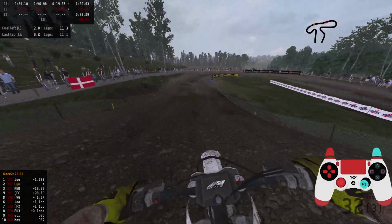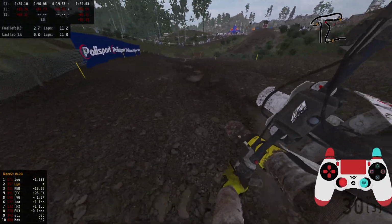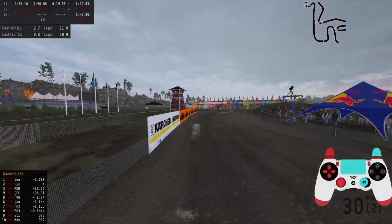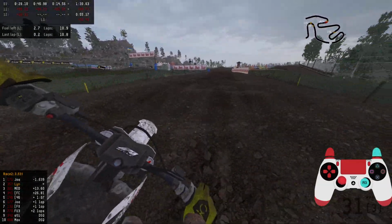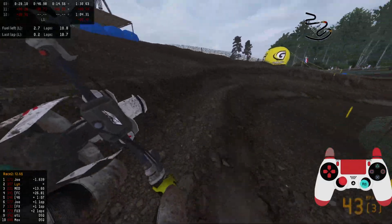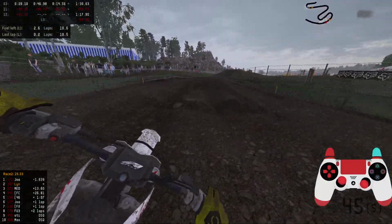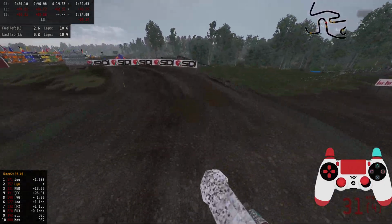Didn't even mean to scrub that hard, my back end stepped out up the face of the jump. Oh, come on. I don't even know what causes that. It just suddenly goes. Well, I'm going to have to put down an absolute steamer over last lap to try and pull ahead by 5 seconds. God. Front wheel's just trying to climb out of the ruts everywhere. Just going to go around the outside here, play it safe.